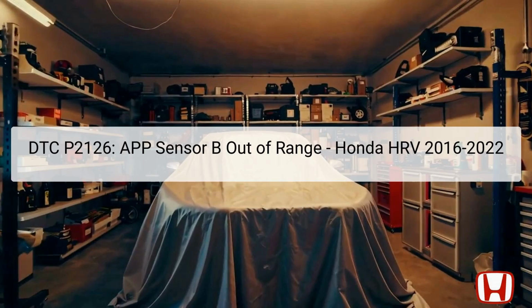This error can lead to performance issues, such as poor acceleration or unexpected engine behavior, which can be frustrating for the driver. Troubleshooting this code involves a systematic approach to verify the operation of the sensor and associated wiring. Understanding this DTC is crucial for diagnosing potential failure areas in the vehicle's electronic system.